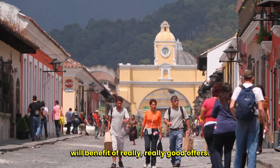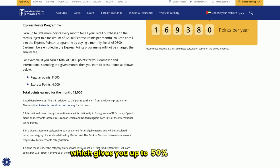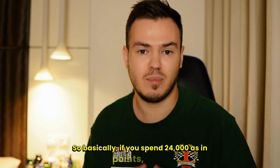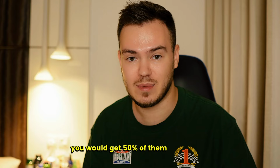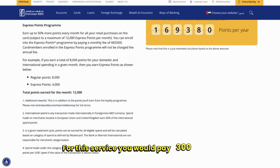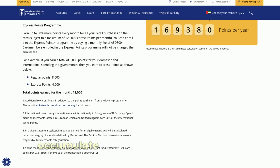from really good offers. Another cool thing is the Express Points program, which gives you up to 50% more points every month for all the purchases, and that's subject to 12,000 Express Points per month. So basically, if you spend 24,000 in points, then you would get 50% of that at the max, which is 12,000, and if you spend more per month, then you will just be capped at 12,000. For this service, you would pay 300 dirhams per month and you would be getting basically double points, which is pretty cool when you want to accumulate them much quicker and you want to go for a holiday, for example.